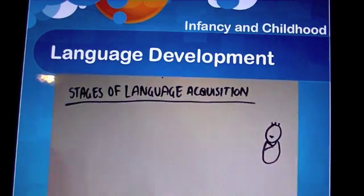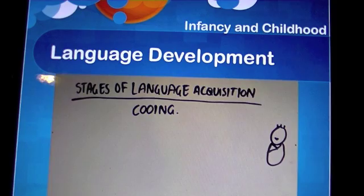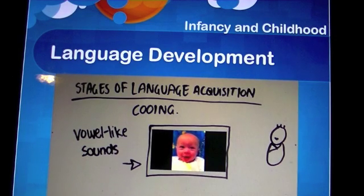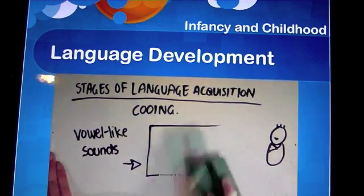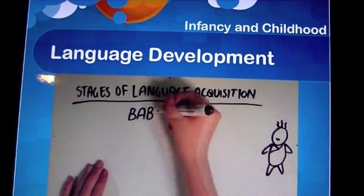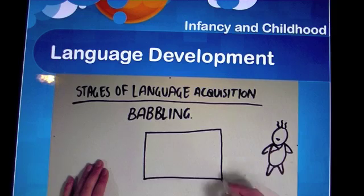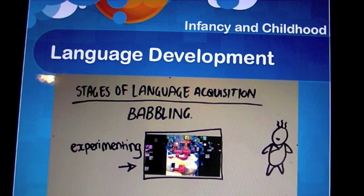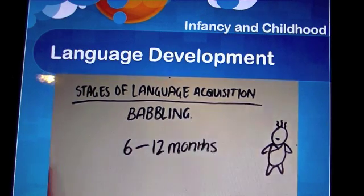Then we have cooing, which is basically where the child makes vowel-like sounds, and here's a clip. And this is from the ages of roughly 2 to 6 months. And then after cooing, we have babbling, which is basically where the child makes consonant-like sounds. This goes on from roughly the ages of 6 to 12 months.